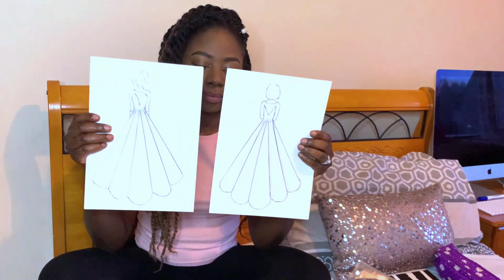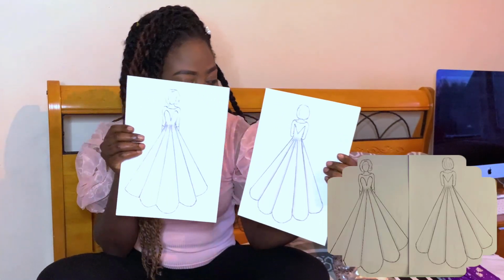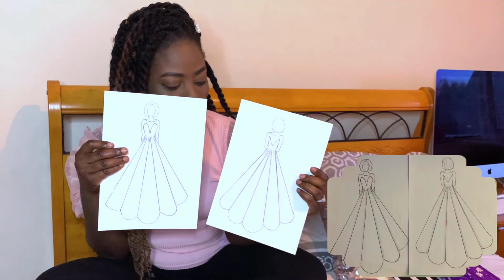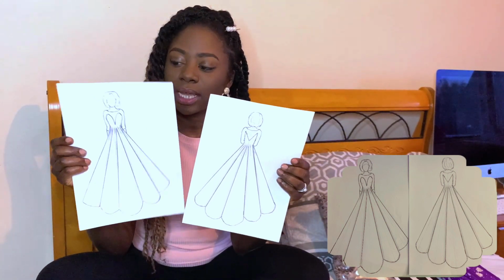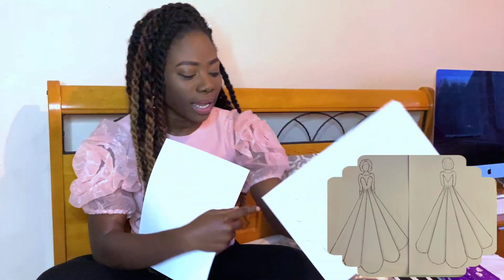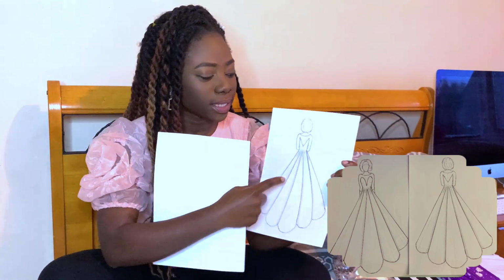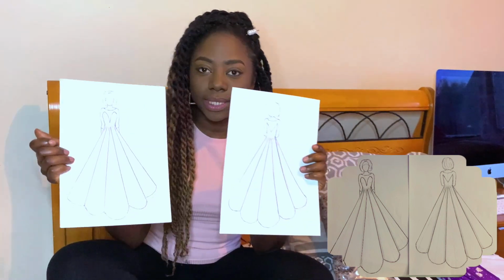So I've basically done the front and back design. I'm still going to insert pictures so that you can see it properly. I'm not sure if you can really see this one now. So that's the front and back, I've drawn it, but the sleeve actually is going to be longer. I do like my sleeves here, but I want my wedding dress sleeve to be longer, so it is definitely going to be longer than that. But yeah, this is the design.